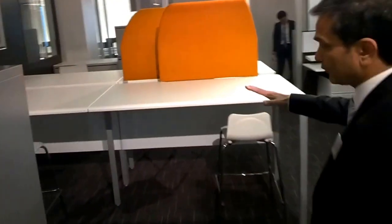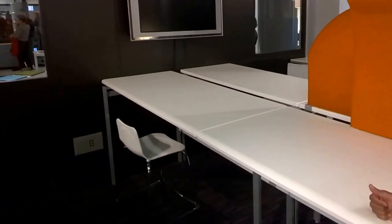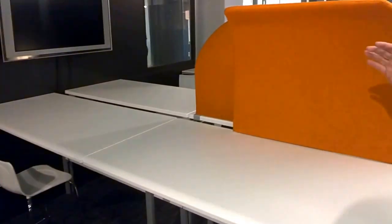Okay. So this is standing height version. But we notice that when people work together, they love to stand, but after a while they start to lean. So we've introduced a nice waterfall edge at this height, so it has a nice ergonomic interface. Oh, nice. And what are these screens you have here? Yeah, this is part of our Vail program that won another gold award. Ah, that's three.